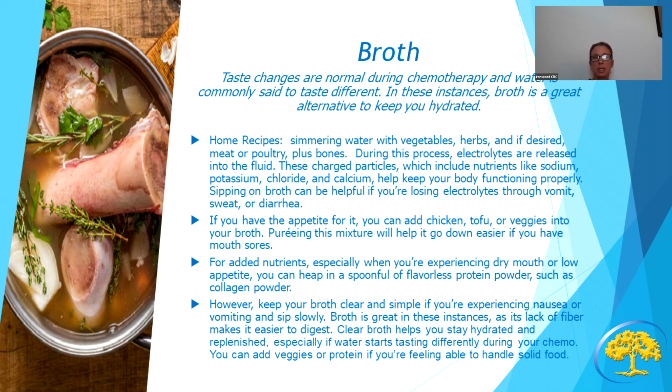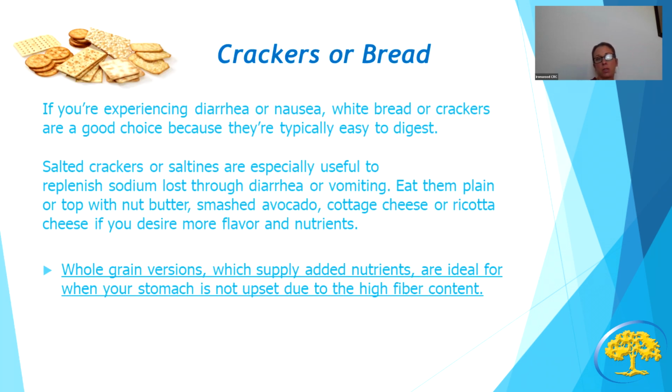If you have the appetite for it and aren't having any texture aversions, you can add those proteins in, like chicken, tofu, and vegetables. If you don't like the texture, you can just puree them up, and it would just make more of a cloudier broth. Another way, if you don't like the meat options, is to add maybe an unflavored protein powder, like collagen powder. So all in all, broth is great for a different sort of taste versus your electrolyte replacement drinks. And you can kind of spruce it up to how you're tolerating, what you're craving, if you are wanting to add those vegetables and protein to it.